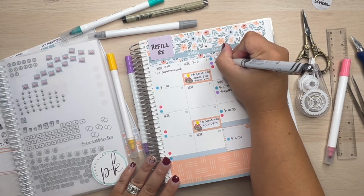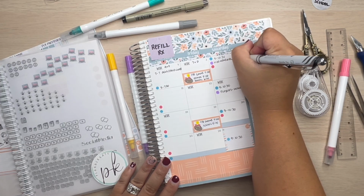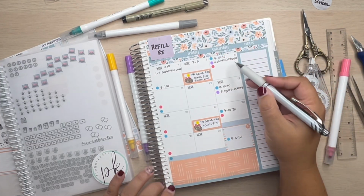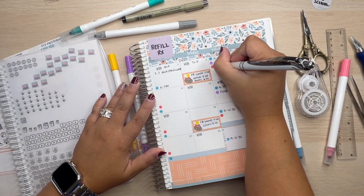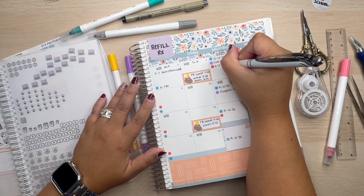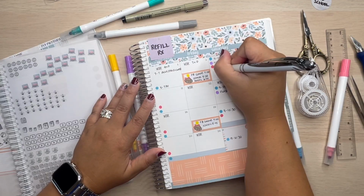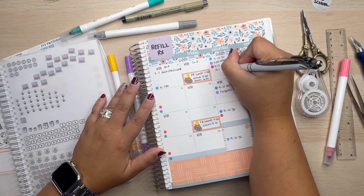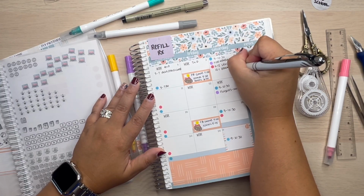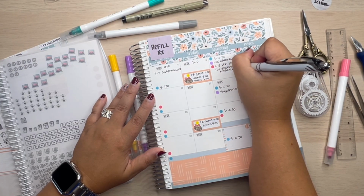So 11, Kenzie, black. I think I ended up doing this cuter last month, but we just got to keep going. Okay, from 11 to 12 is Lexi solo rehearsal. And then from 12 to 1 is Brooklyn solo, Kenzie solo, and Lexi duet.